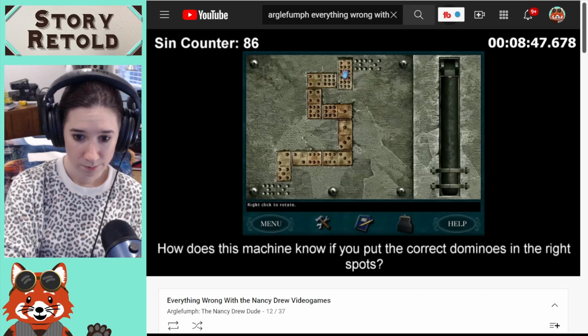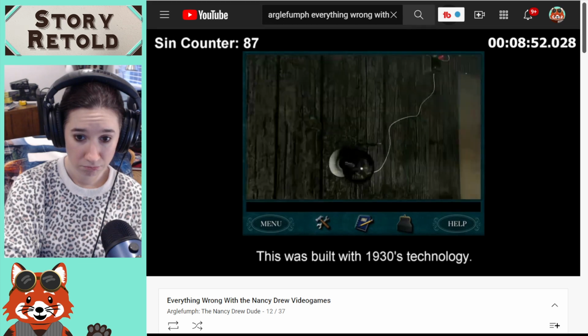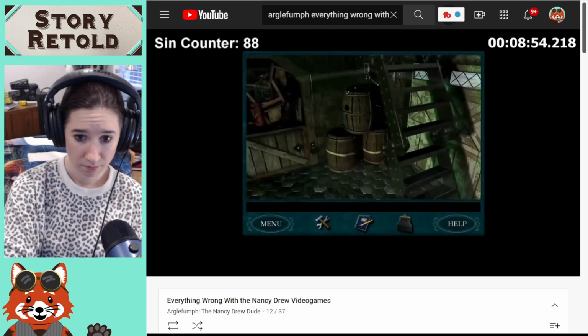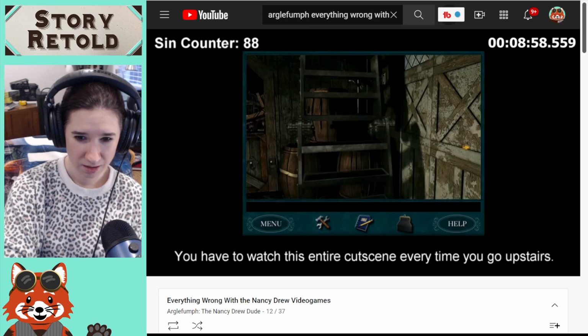How does this machine know if you put the correct dominoes in the right spots? This was built with 1930s technology. Yeah, cool. You have to watch this entire cutscene every time you go upstairs.